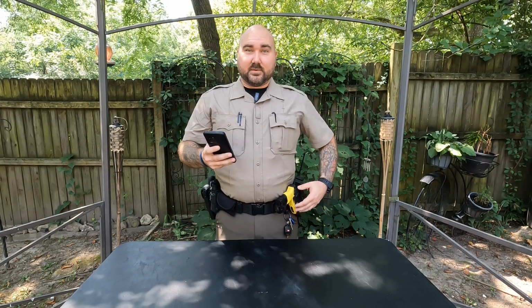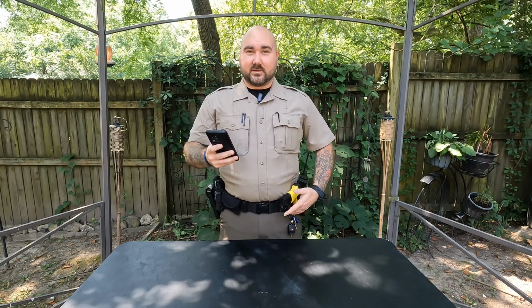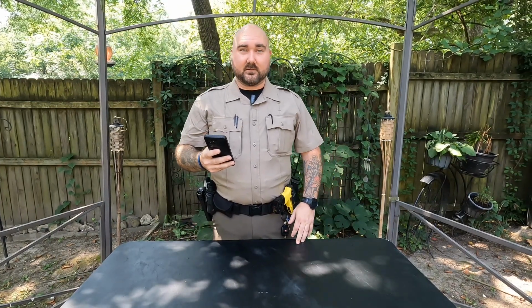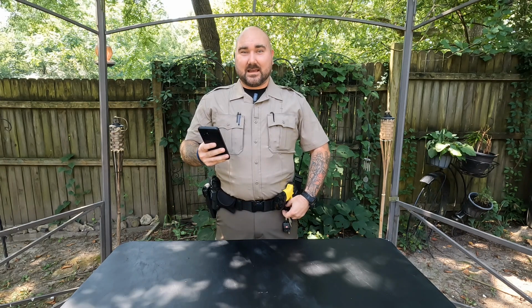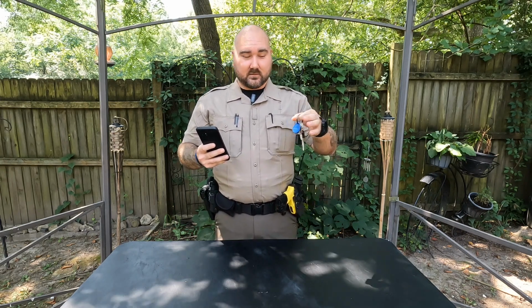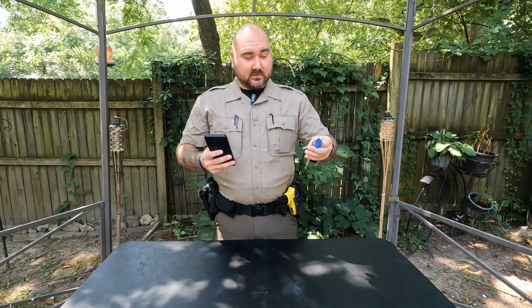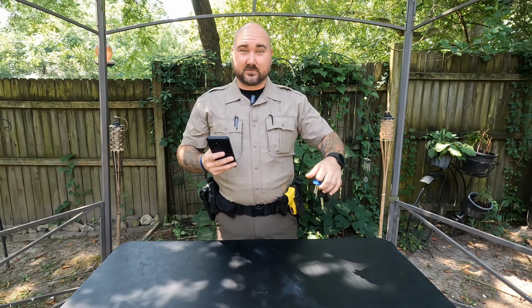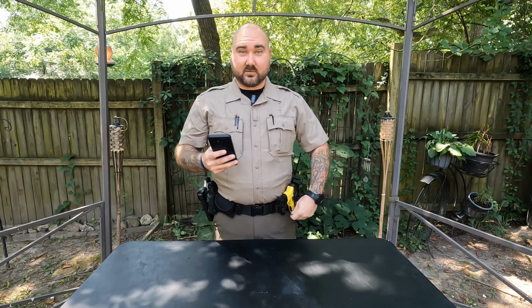Next up, Bianchi, I think, is the brand for the duty belt. Then we're going to work our way around the belt now. I have a Zak Tool key keeper with a set of keys, and on my keys I have a key fob, a flash drive, an extra handcuff key, and a couple extra keys for work, including my patrol vehicle.